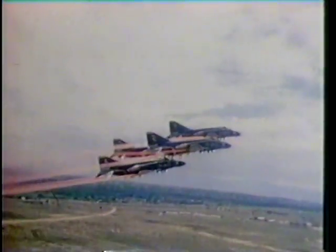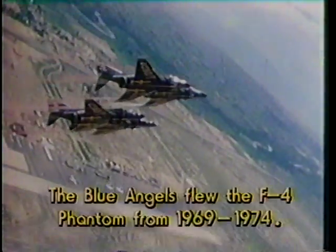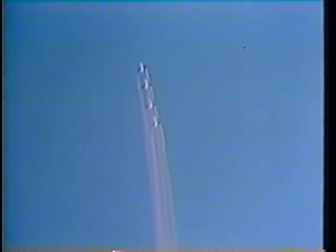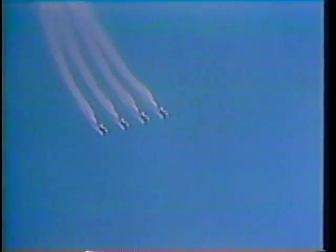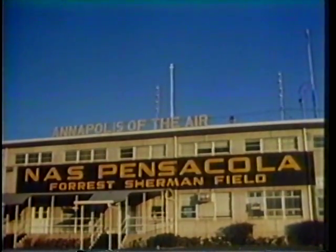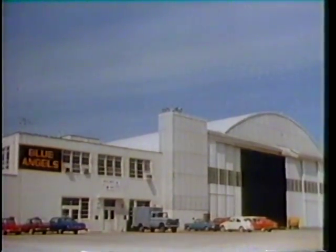A feeling of pride. Professionals working as a team. These phrases characterize the traditional approach to the Blue Angels mission. From Pensacola Naval Air Station in Florida, the Blues carry out their mission to demonstrate precision techniques of naval aviation to naval personnel and to the public.